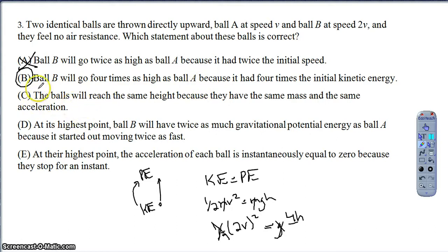And then the balls reach the same height again, not right. At the highest point, it will have twice as much gravitational potential. Well, if they started with the kinetic energy, we'd have 4 times as much kinetic energy. So we'd have 4 times as much potential energy. So option D is not right.